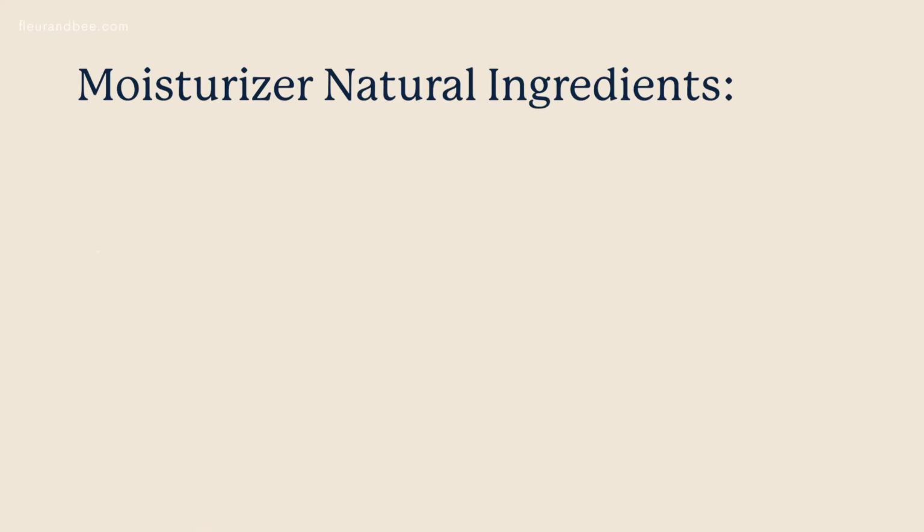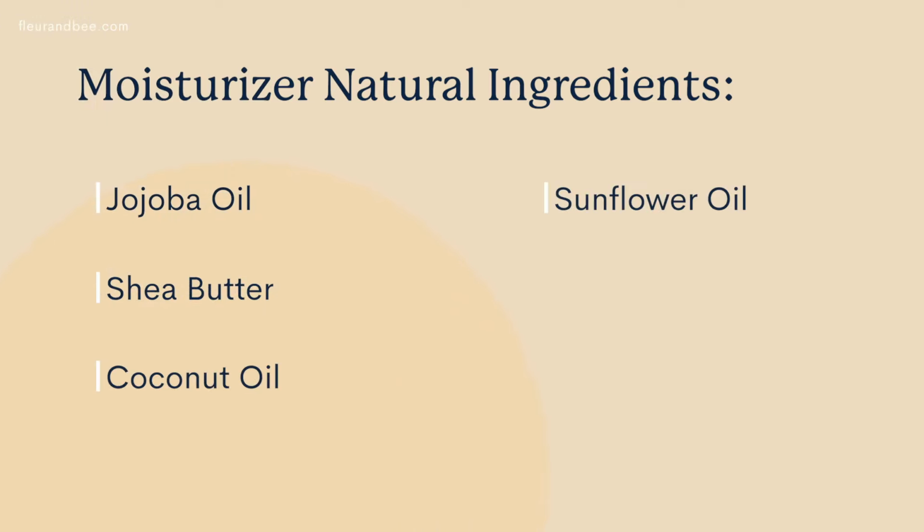So you're gonna wanna look for some supernatural hydrating, not supernatural, not like witchcrafty, but like natural hydrating ingredients like jojoba oil, which we've talked about, shea butter, coconut oil, sunflower oil, aloe vera. Oh my God, these are all amazing. Also, olive oil, who knew? Not just to cook with. And last on our must-have product list, drum roll please.